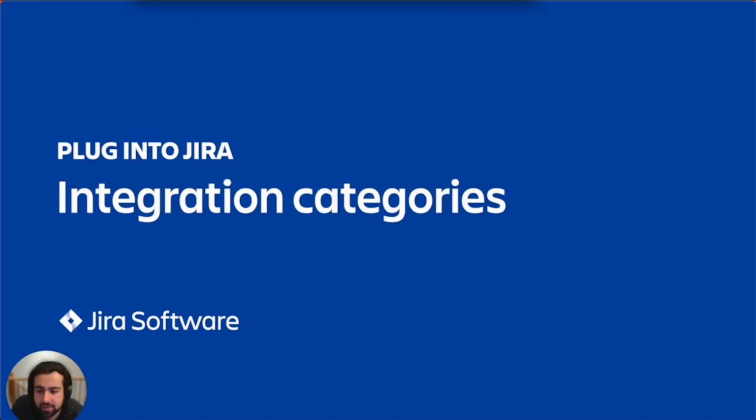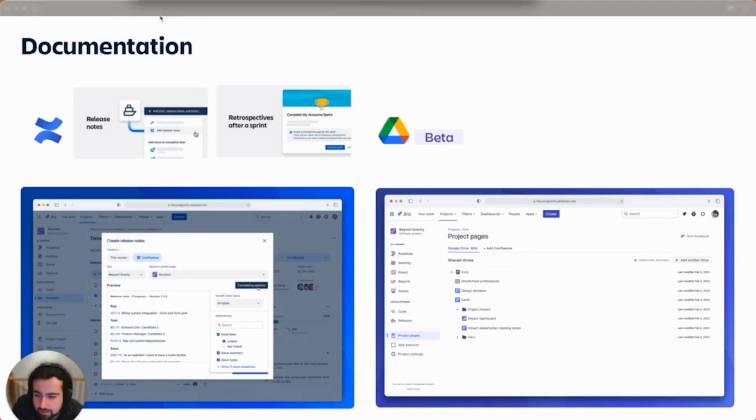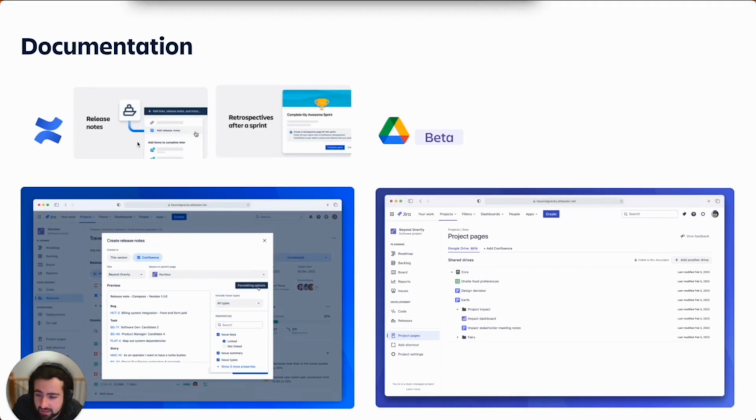All right, so here we go. Let's get started on the different integration categories that we've got. So first of all, we've got documentation. And there's a couple of features here that I'm really excited to walk you through. One of the more recent ones that we've got is this release notes feature.